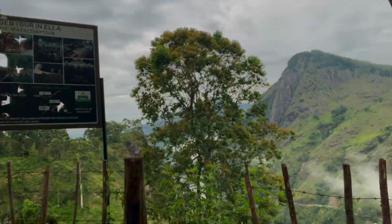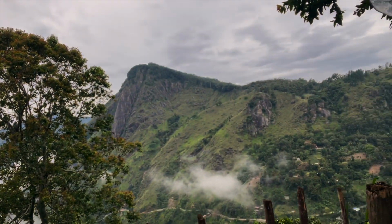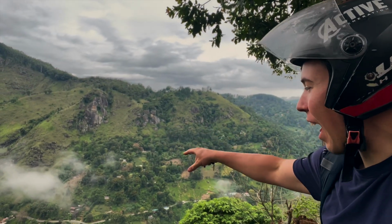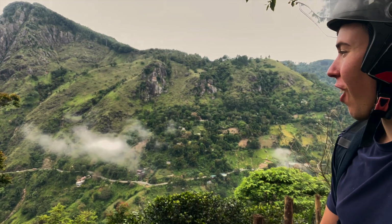We got a great deal, so happy about that, and let's get moving. Well, we just parked the bikes right here because there is this insane view on the way to the hike. We're literally above the clouds. You can see all the roads down there. This is unreal.